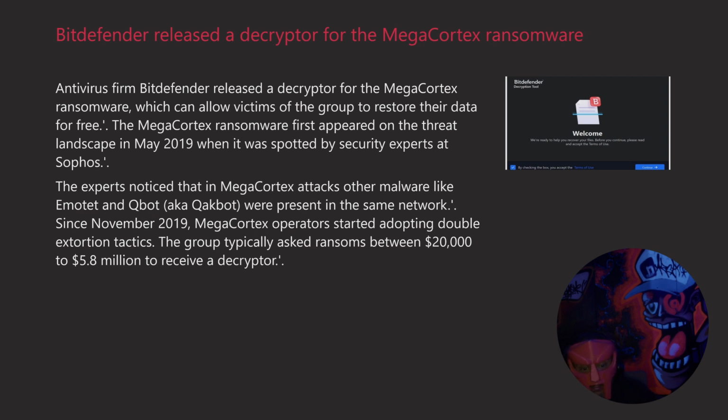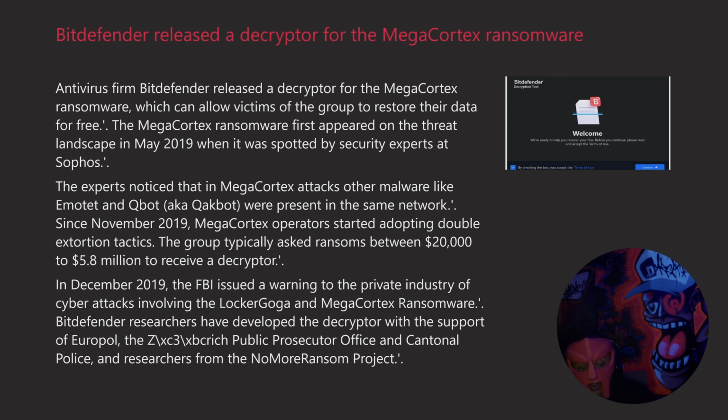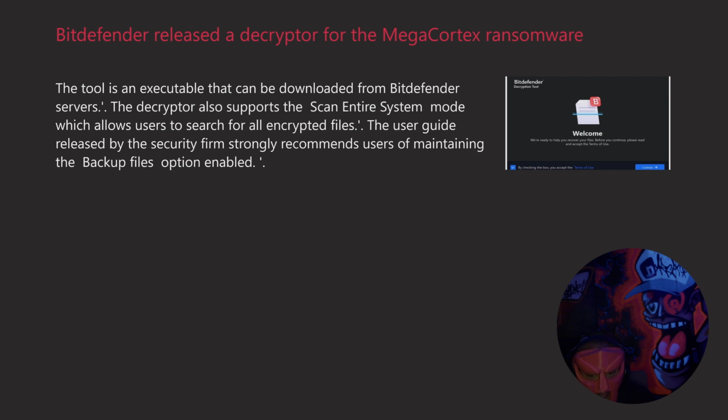Since November 2019, MegaCortex operators started adopting double extortion tactics. The group typically asked ransoms between $20,000 and $5.8 million to receive a decryptor. In December 2019, the FBI issued a warning to the private industry of cyber attacks involving the Gheorghe and MegaCortex ransomware. Bitdefender researchers have developed the decryptor with the support of Europol, the Zurich Public Prosecutor Office, and Cantonal Police, and researchers from the No More Ransom Project.